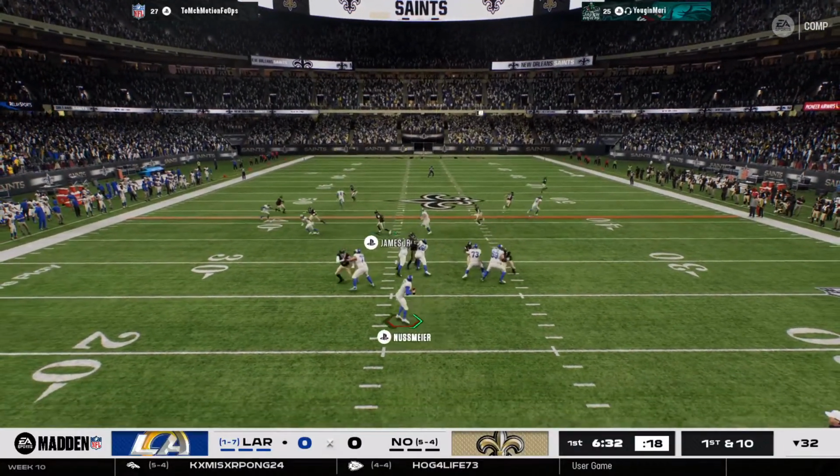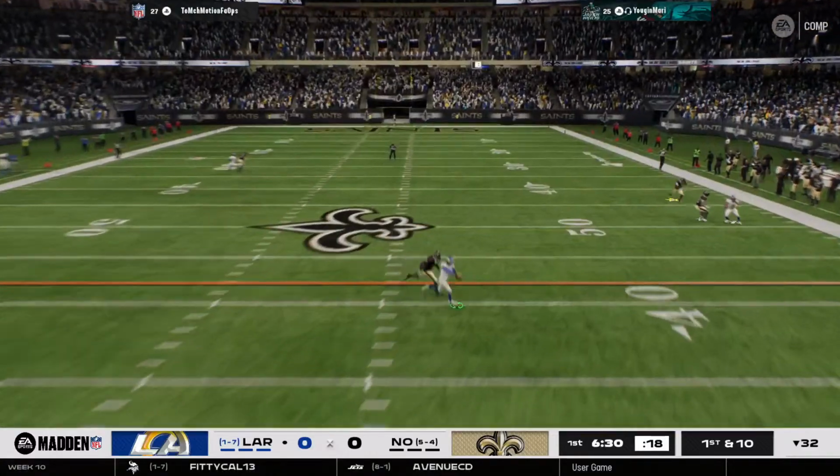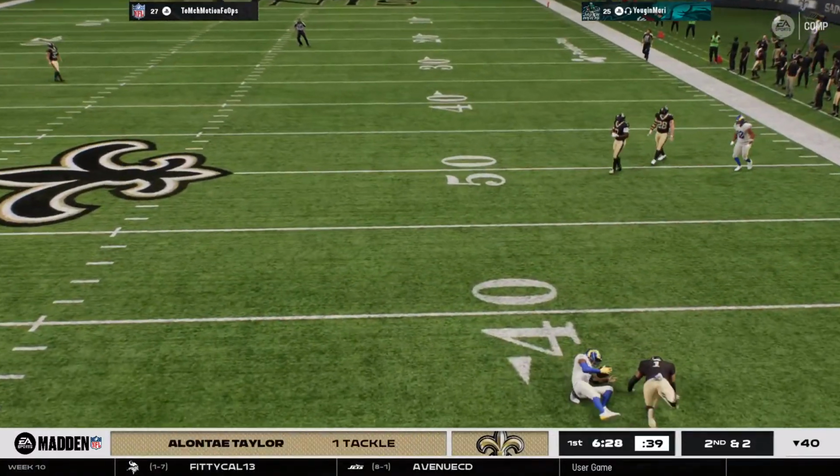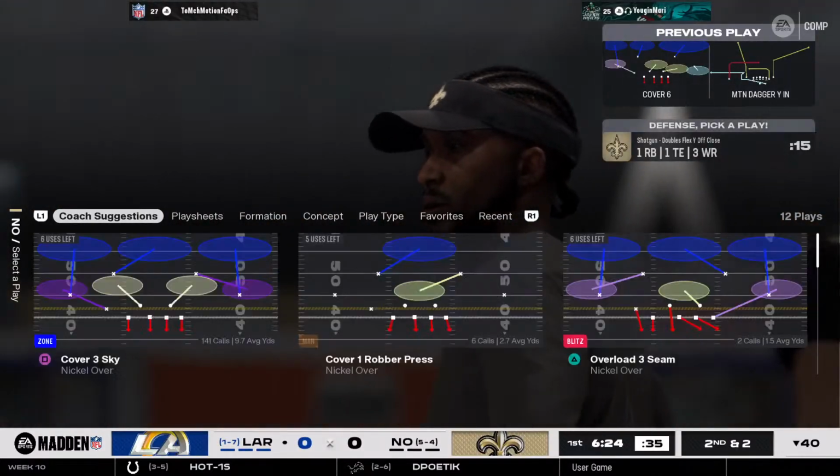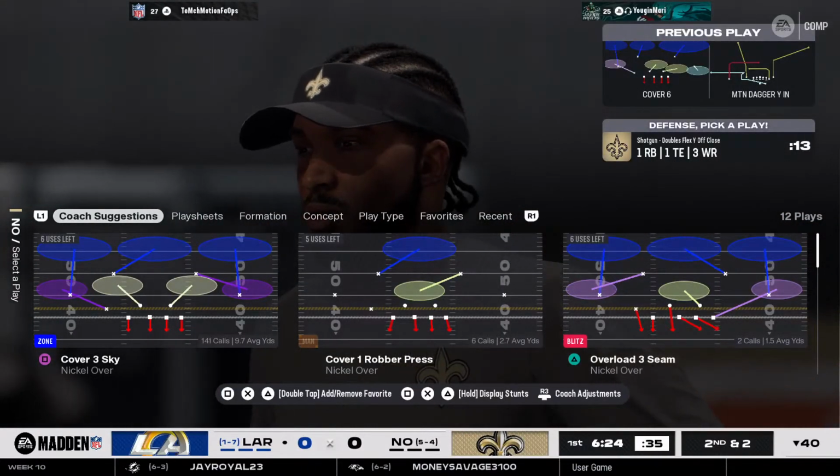They'll look to throw here on first down. That's into the hands of Tutu Atwell. So 8 yards on the completion there. And they'll be left with second and a couple.